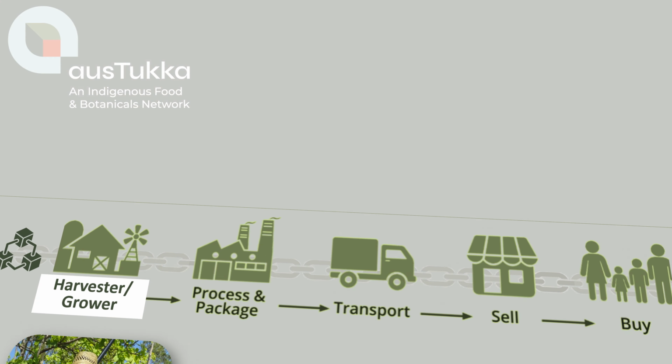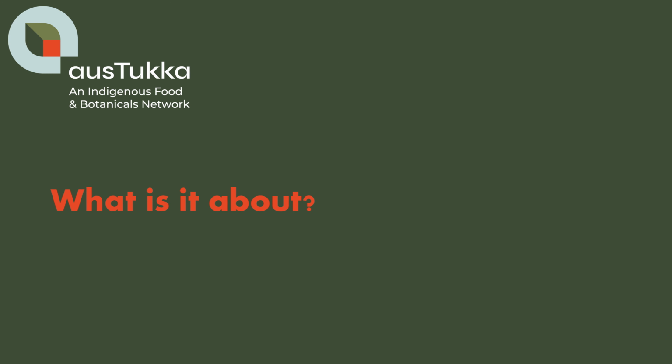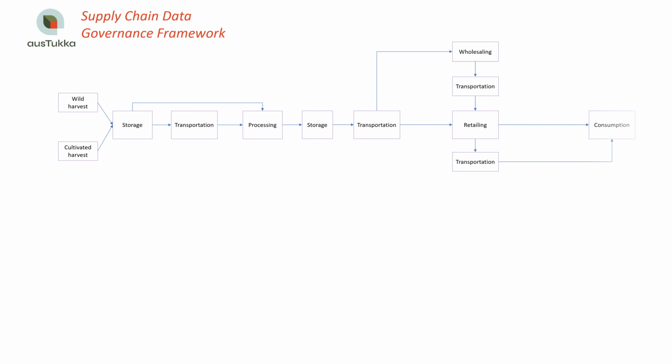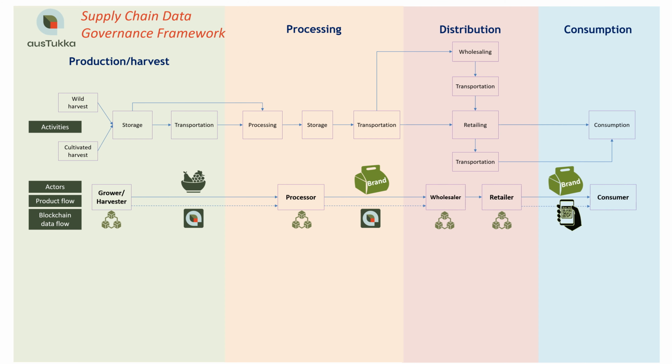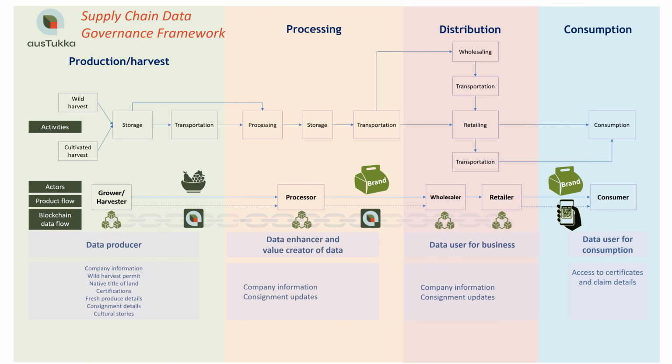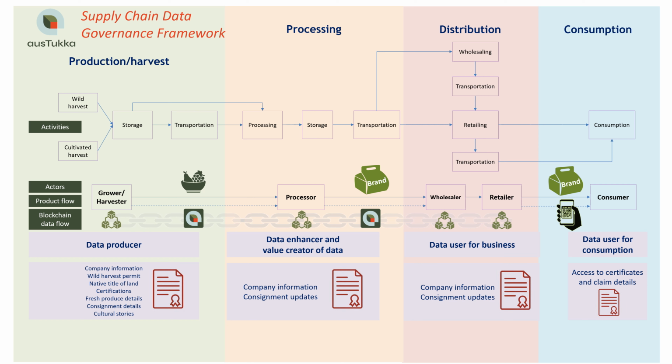ausTukka, what is it about? In this project, we initiate the first phase of streamlining the supply chain data governance in the Australian native food industry. The project introduced the blockchain-based web app ausTukka to facilitate the data governance design by collecting data from different members of the chain. We have identified key types of information needed from the supply chain actors. They were given necessary training, and then the data collection process started utilizing the app.